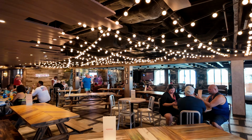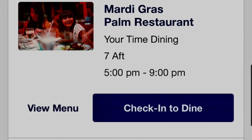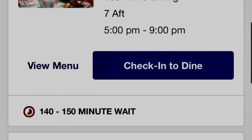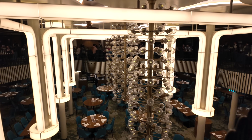Let's talk about it. You see, since this is a 7-night cruise, Carnival is going to offer you a lobster night on one of the elegant nights on board. And as I was checking in to get ready for Chibang for Mexican night, I happened to notice the main dining room was running a 140-minute long wait for dinner. And it got me wondering, just what was so good that people were willing to wait 2+ hours to eat in a cruise ship's main dining room? So being the glutton for punishment that I am, I checked in to dine at the Palm Restaurant.